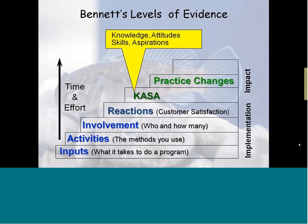Taking that a step up, though, it's one thing to have knowledge or it's one thing to have a different attitude, but when you get home and 2 weeks later, do you actually change what you're doing? Is there a practice change? Do you stop transporting that firewood? Those sorts of things. And right up at the top is an end result.